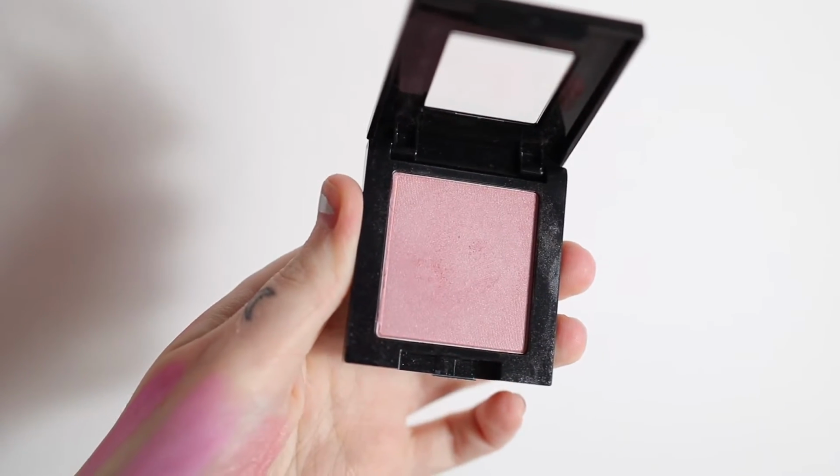Next, if you have ultra fair skin and you feel like almost all blushes just end up looking too dark on you, the Maybelline Fit Me blushes were a surprise for me. Also, if you like shimmery blushes, this shade specifically, called Mauve, is a very light pink, cool mauve, and it has a gorgeous silver shimmer in it. It's also a surprisingly creamy matte formula.